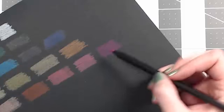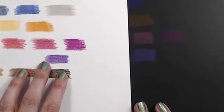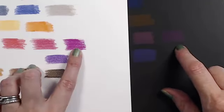No problems yet. Okay. Well, that's good to know. Then we've got your purple, which you probably won't be able to see all that well. It's amazing though, if you look at the difference. This is the purple on white, that's the purple on the black. This is that magenta color on the white, that's the magenta on the black. So, yeah. All right, now with the browns, let's do our ochre color.